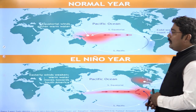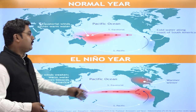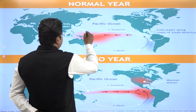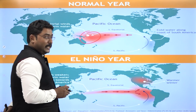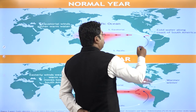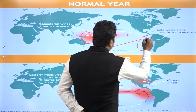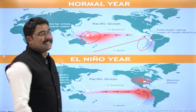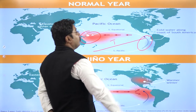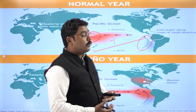If we talk about the El Nino, two cases are given here. One is the normal one and the second one is the El Nino year. In the normal one, what we are seeing is that the East Australian part is having the warm water, and on the west one is the cold, that is the Humboldt Current, and due to this, the thermocline in this region is inclined. We know what thermocline means: the zone in the sea which separates the warmer water from the colder water.